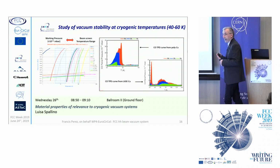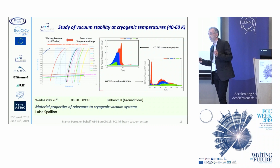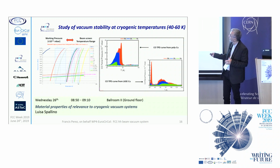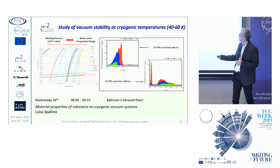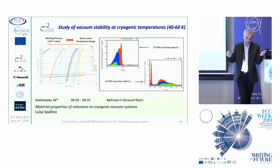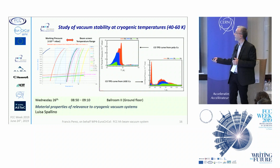The other aspect, as I said before, is the vapor gases, so we are working at different regions of temperature. Here is where normally the LHC works, in the low temperature range. So it's a stable, gas-stable area. So either the gas is out of the surface or it's absorbed by the surface.